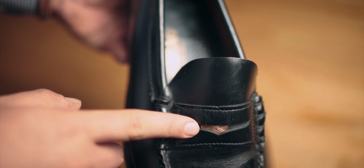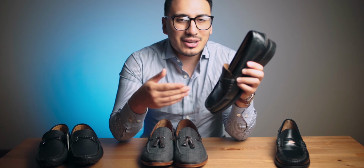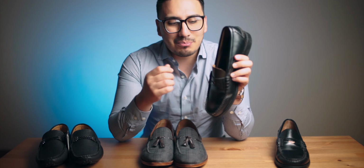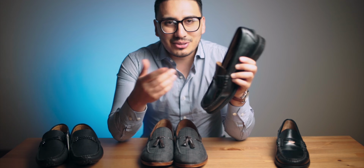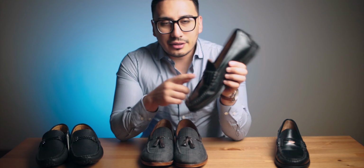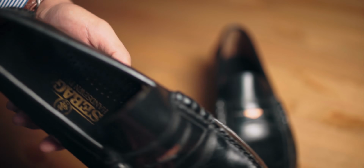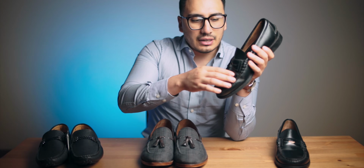You basically could just use a penny to give a call to somebody. So if you were in distress or if you needed some quick change or anything, you could just pick a little penny or dime or whatever you had in here out to help you with whatever situation you were in. Another characteristic of the penny loafer, other than the strap here, is the front of the shoe. It is going to be a little bit more formed through the middle.